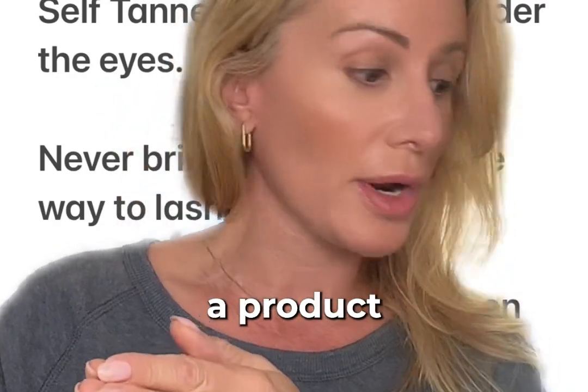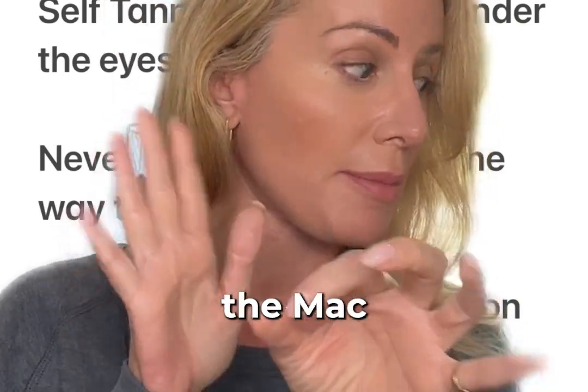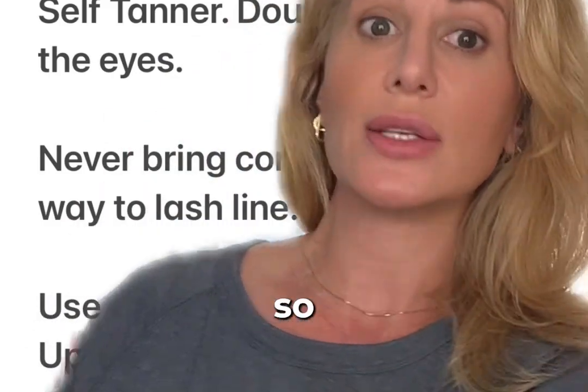I love a product by MAC. I don't know where mine is. It should be here somewhere. But anyways, it's called the MAC Paint Pot, and the color is Painterly. Now, let me get out of the way so you can screenshot this.